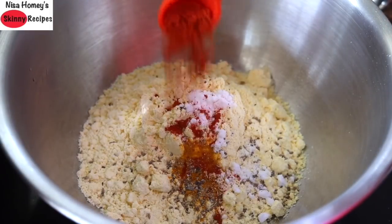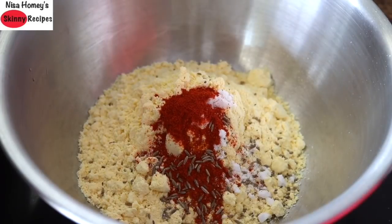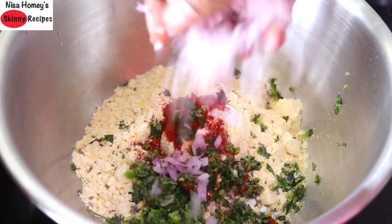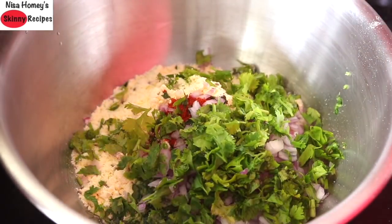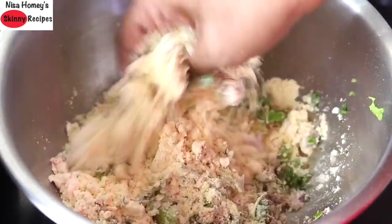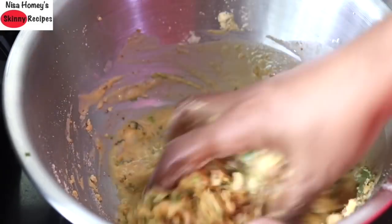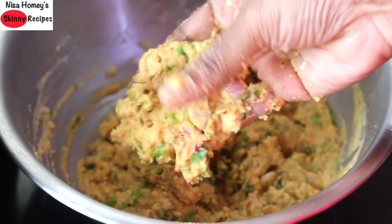Half teaspoon Kashmiri chili powder. 1/4 teaspoon jeera, also known as cumin seeds. Now add in the ground ingredients. Add in half of an onion chopped. For some added flavor, I'm adding in chopped coriander leaves. Mix all this really well. Add in half cup water little by little and mix well. The dough should be of spreadable consistency.